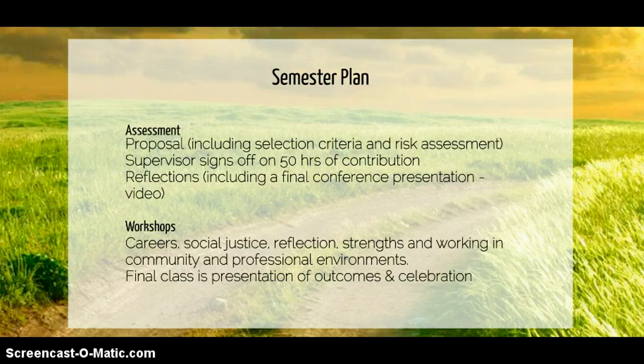The classes that we do at QUT are a little bit different to lectures. They're much more workshops. We talk about a whole range of different issues. That includes careers, social justice, of course reflections, the different strengths that we might have, how we work with community and professional environments. We also do a little bit of mindfulness practice, and the final class is a presentation of the outcomes, and that's a bit of a celebration. We do have a little bit of food. We try and make sure it's in a nice venue.